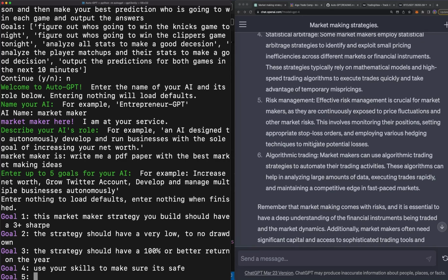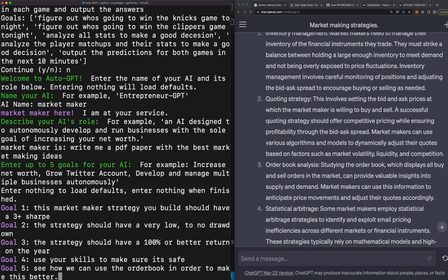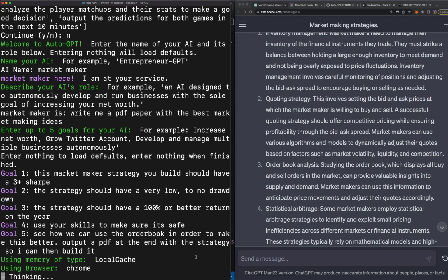I don't even know what that means. And let's see what else we can add in here. See how we can use the order book in order to make this better. Output a PDF at the end with the strategy so I can then build it. So I'm not going to have it try to build it for me. I just want a really good paper created about this strategy.